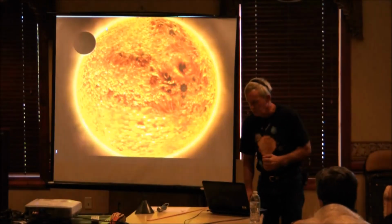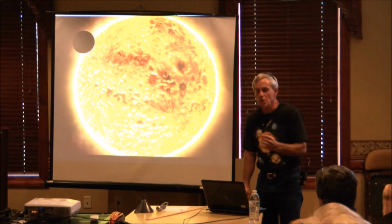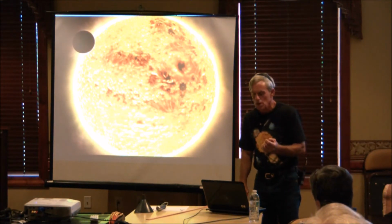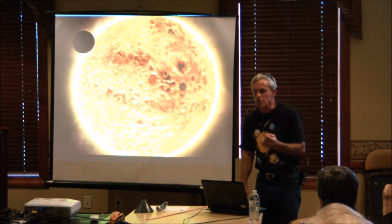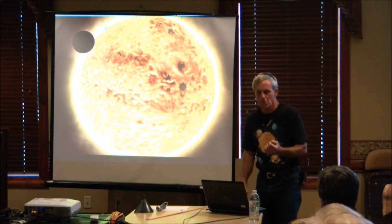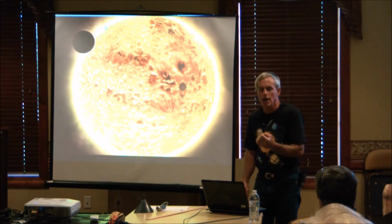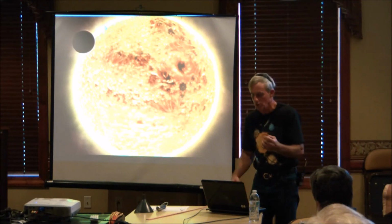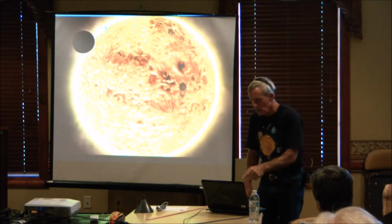So in order to bolster that claim, we need to examine our sun. This is Mercury orbiting our sun, transiting our sun. Our sun is 860,000 miles in diameter. You could put 1,300,000 Earths inside the sun. Our sun constitutes 99.98% of all the mass in our solar system. It is 27 million degrees inside the core of our sun.